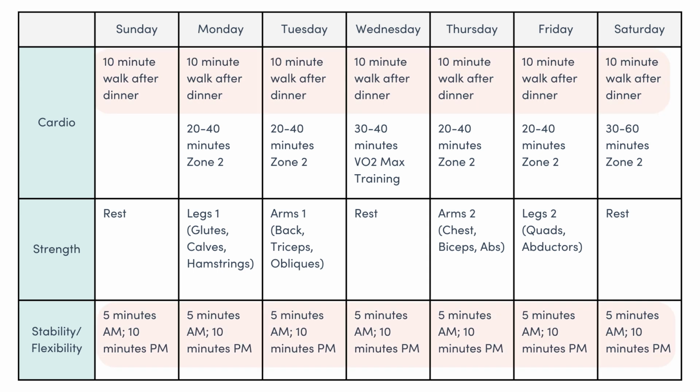You'll see each day I have a goal to walk for 10 minutes after dinner, stretch for 5 minutes in the morning, and stretch again for 10 minutes in the evening. Those are on repeat each day. Currently, Monday, Tuesday, Thursday, and Friday are my strength days. I have a handful of exercises I do for each major muscle group that we'll cover in a minute.